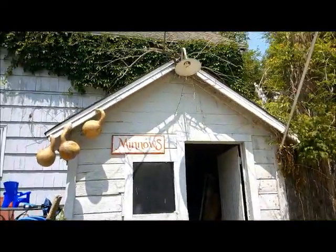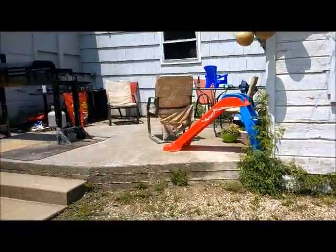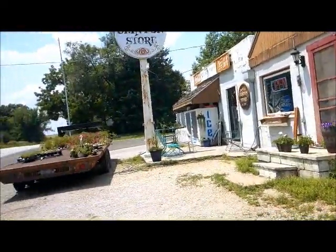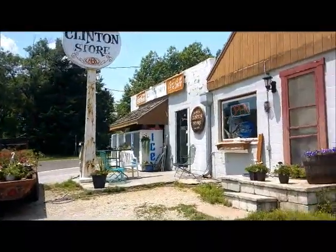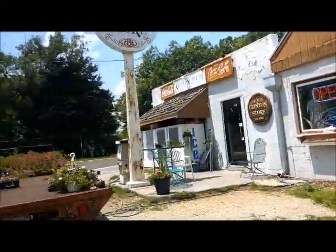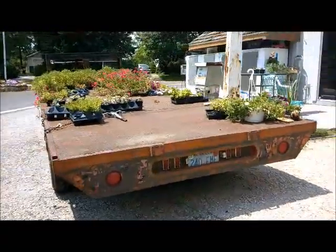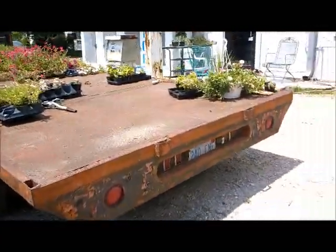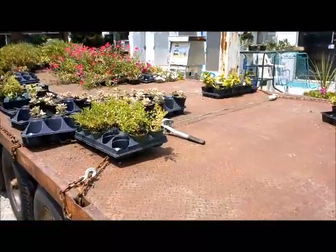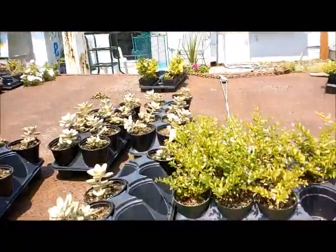Oh boy, there's a lot of wasps flying around there. There's some gourds hanging out there. Yeah, this is really, really nice little place. Very friendly. The manager, the owner, was very gracious and very friendly. And here's some flowers on this trailer here. Those look interesting.